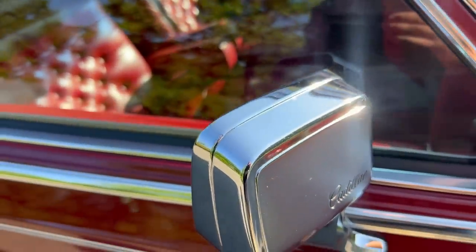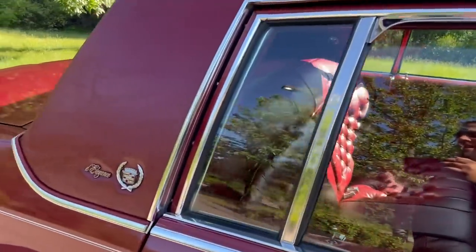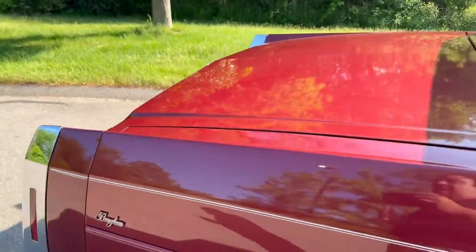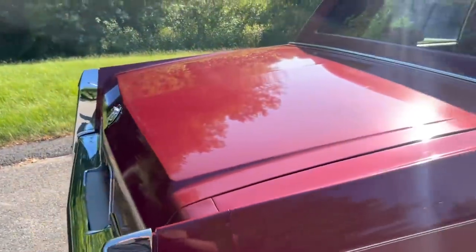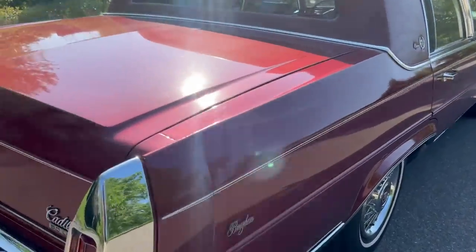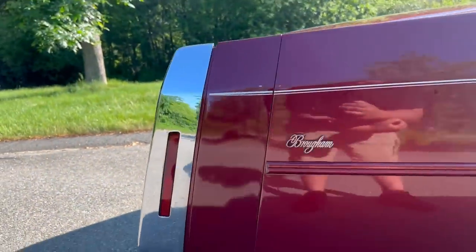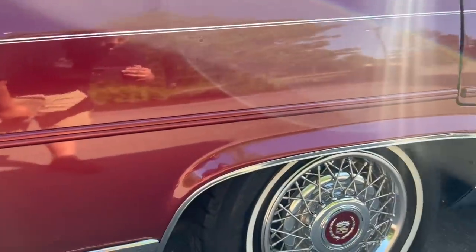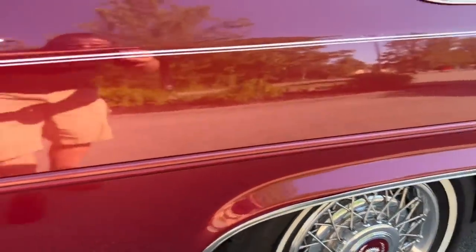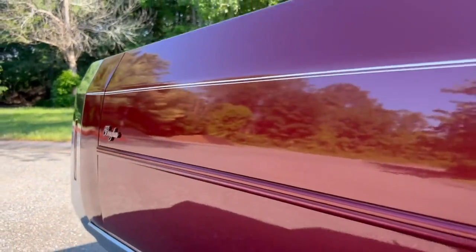Chrome is absolutely fantastic. I do like the stainless vent shades. It's a real nice touch to this car. You know, it's funny, this car is a perfect example of how color totally changes the look of a car. If this car was tan or brown, nothing against tan or brown cars, little scuff right there, but I really like reds. I like blues. I like the color cars, as you would say. Beautiful paint on this car.